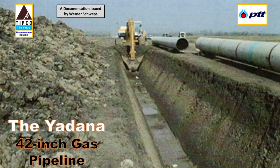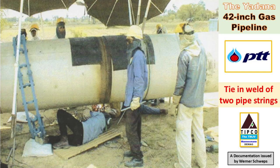In parallel to all this work, our trench excavation was conducted, and as can be seen in the picture, we used an excavator with a large V-shaped ditching trench bucket. To obtain a long pipe string for lowering, we welded several pipe strings on the right of way together, X-ray tested and FBE coated the welds.